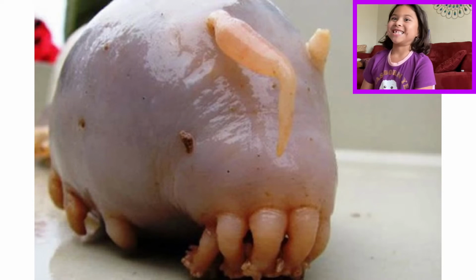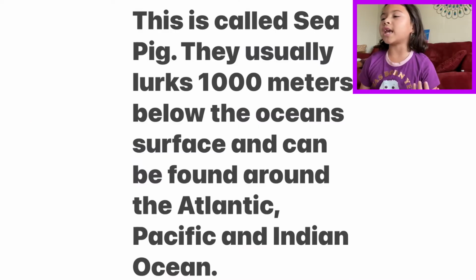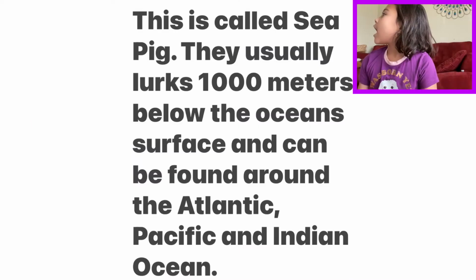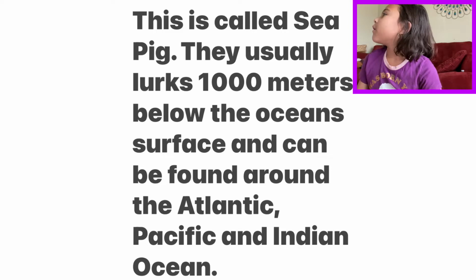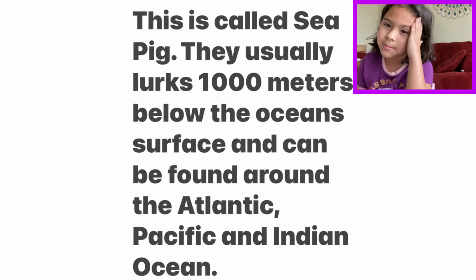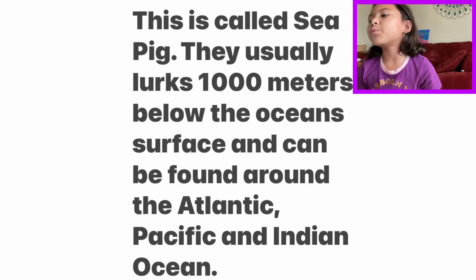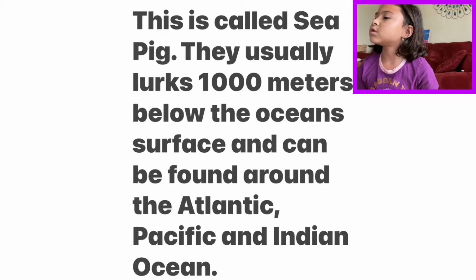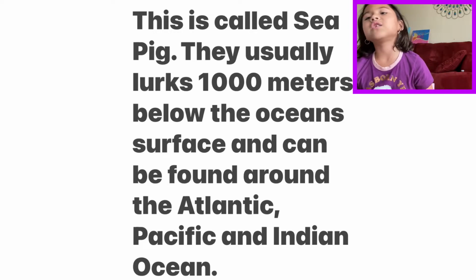Let's see. Ta-dun, ta-dun. Oh, this is called a sea pig. Yes, I told you. Sea pig. You were about to say. Yeah, I know I saw it before in a show, and I was about to get it. I don't remember the name. Okay, they usually live 100 meters below the ocean surface and can be found around the Atlantic, Pacific, and Indian Ocean.